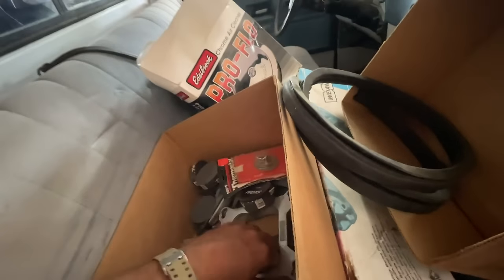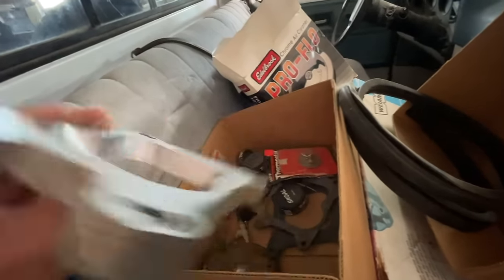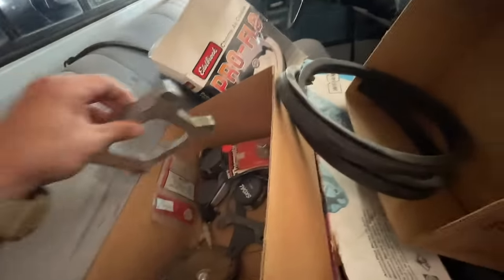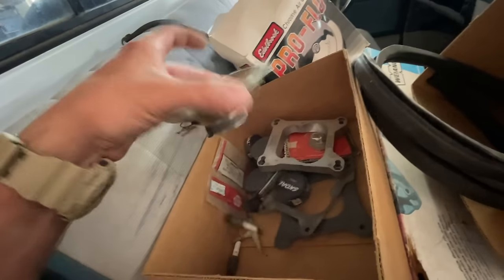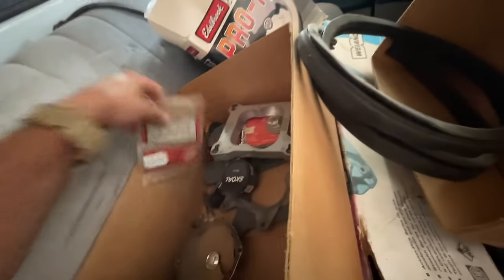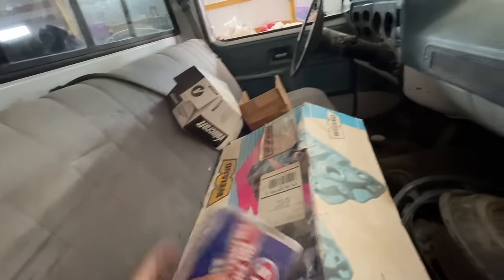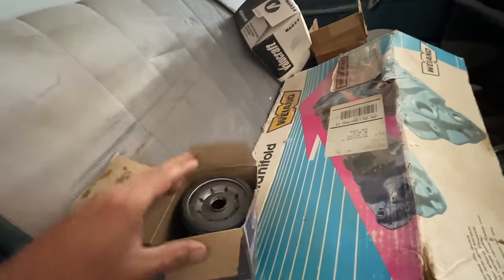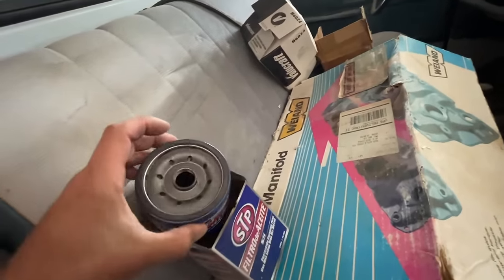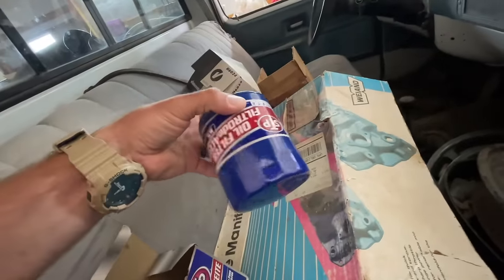Thermostat. Looks like we got a carb spacer and adapter plate from Mr. Gasket. A speaker with a spark plug stuck to it. And a window crank. All right, that's out of the way. What do we got here? Oil filter, hopefully new. Hopefully belongs to this truck. Heck yeah. Just knock the dirt out of it. Still good.